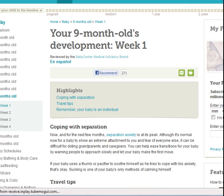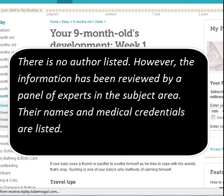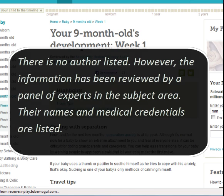When discussing the author and credentials for this page, our answer would look similar to the nuclear power web page. There is no author listed. However, the information has been reviewed by a panel of experts in the subject area. Their names and medical credentials are listed.